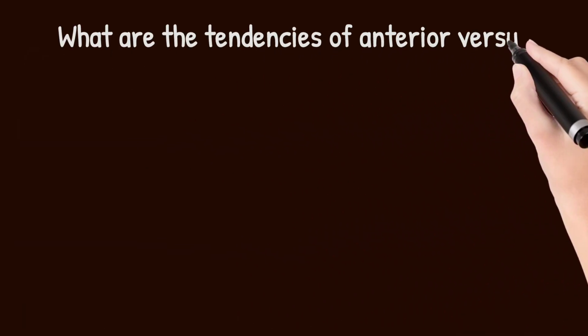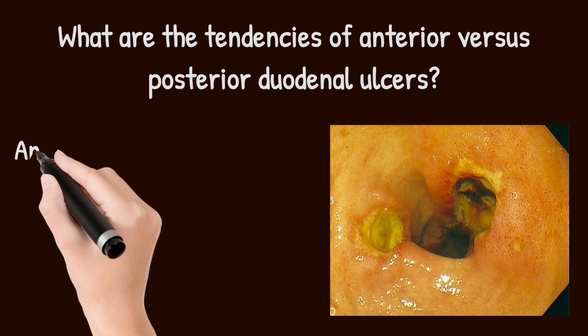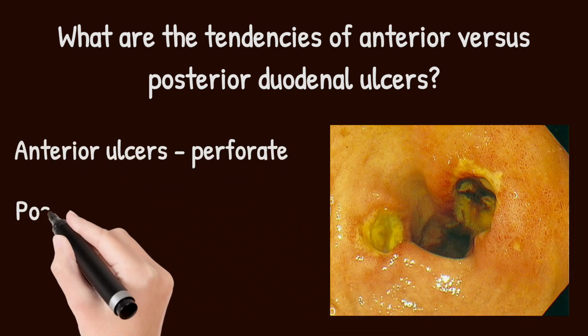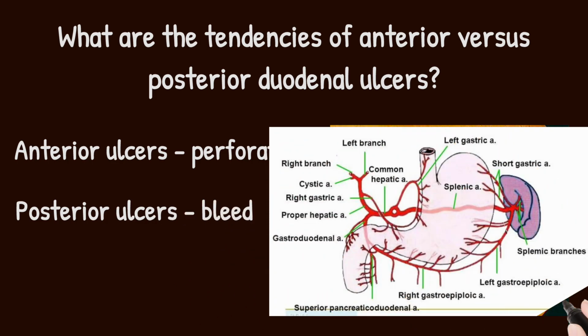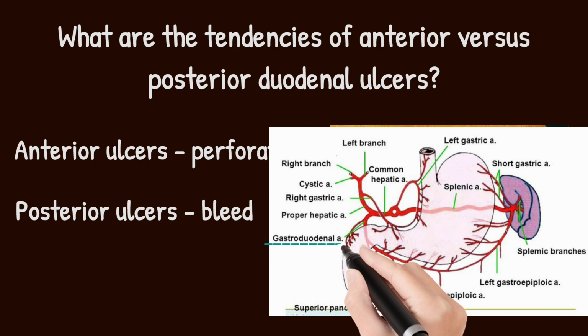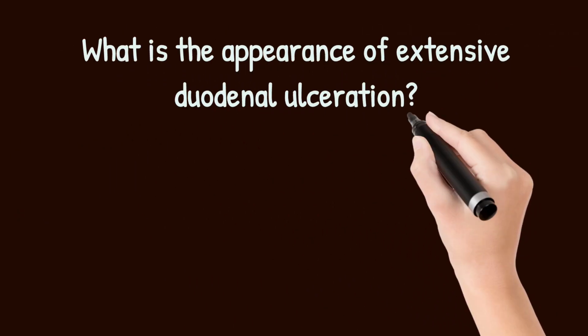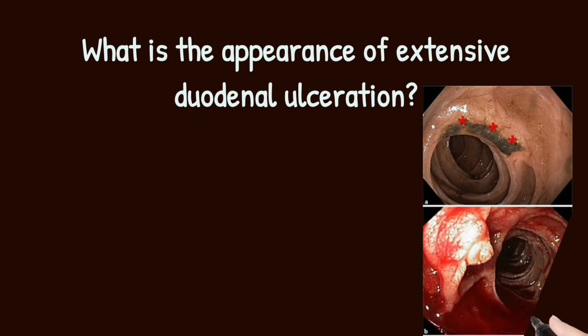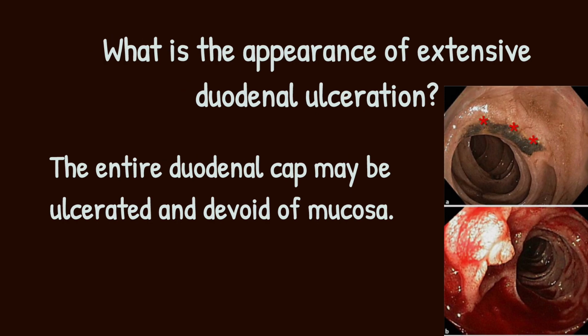What are the tendencies of anterior versus posterior duodenal ulcers? Anterior ulcers tend to perforate. Posterior ulcers tend to bleed, sometimes by eroding into the gastroduodenal artery. What is the appearance of extensive duodenal ulceration? In some cases, the entire duodenal cap may be ulcerated and devoid of mucosa.